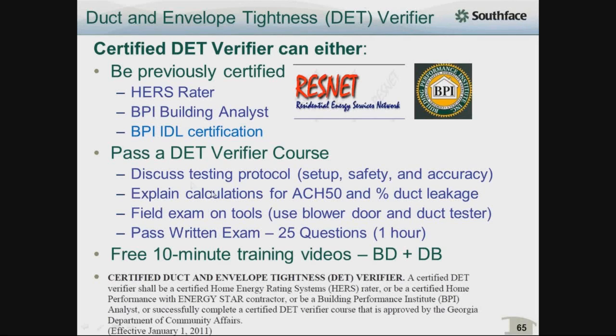And I wanted to mention, too, that BPI in more recent times has come out with the IDL, which stands for Infiltration and Duct Leakage Certification. It's very similar in some ways to the DET, but I don't think it has some of the math that I would like to see in it. But it's a great certification about how to set it up and do it, and we would certainly say that's pretty good, or that's good enough, and that would count. That's fairly recent. That was not around when we started all this. And for all I know, RESNET may be trying to come up with something similar as well. Okay, what else you got?